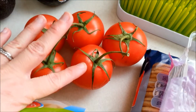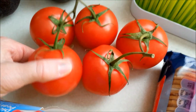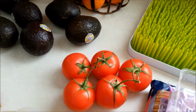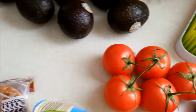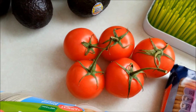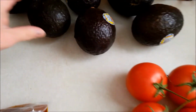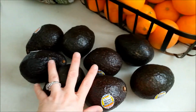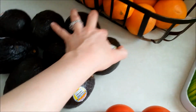I ended up getting a 5-pack of tomato on the vine. I love tomato on the vine. They're just always red and juicy, and I despise a pale tomato and one that's dry, so I go ahead and spend a little more on the vine ripe tomatoes. And you know what, at Aldi they're not bad. And then these were 49 cents each, so I got a bunch of these because this goes with one of my tortilla soup recipes that I'll be cooking.